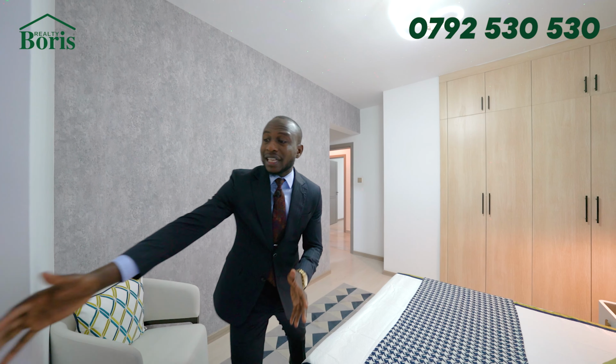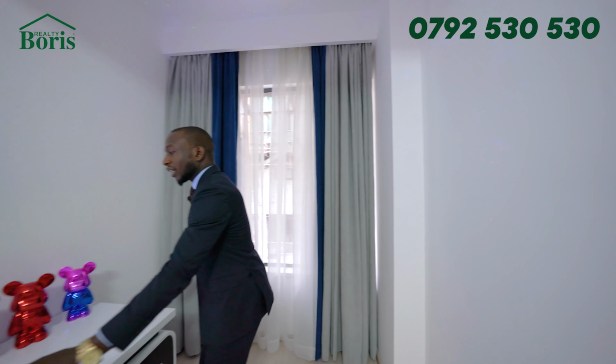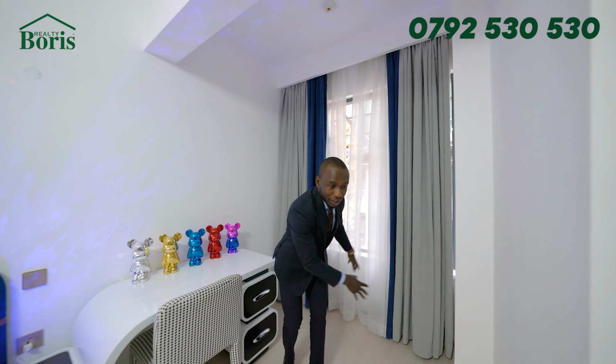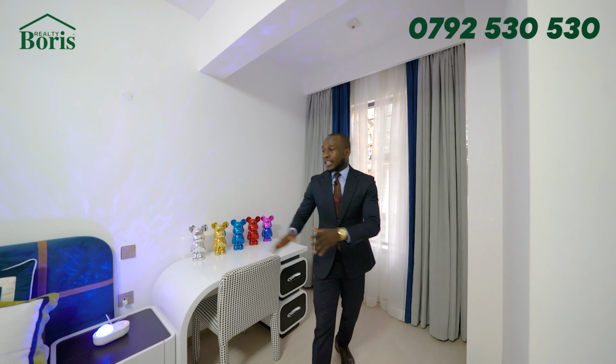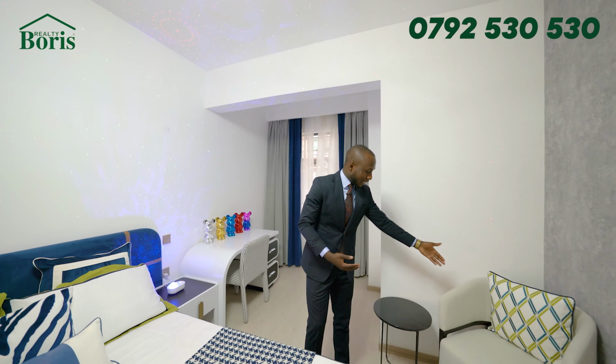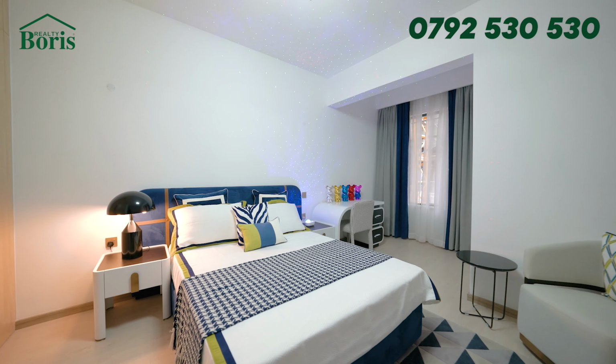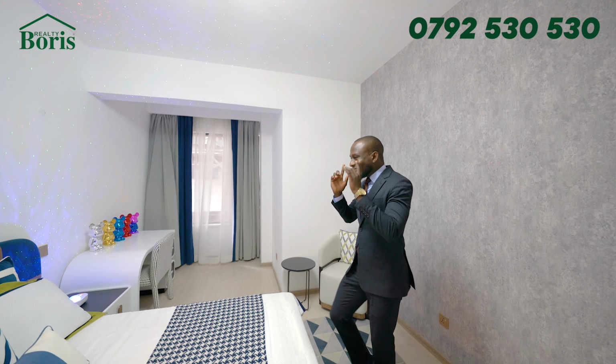Too much space on this side that can be used. Like now, see, this one could be a space for the kid to study, and a space for the kid to play, and then the kid sleeps here. Then you can also join your kid. You can also decide to sit here with a small table. You can put a TV if you want to. I mean, there's a lot of space here. In fact, I didn't see that, but thank you.